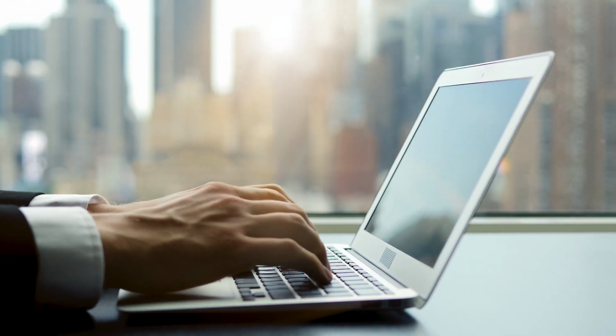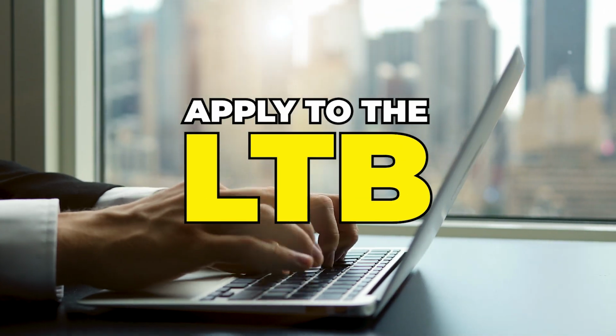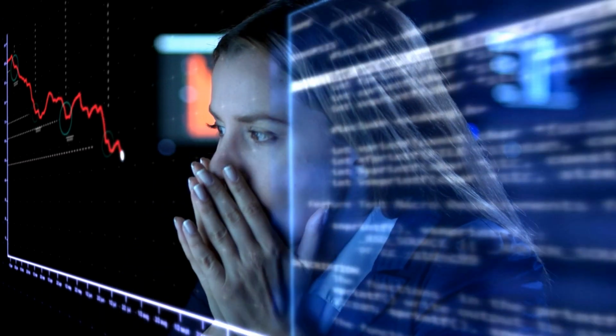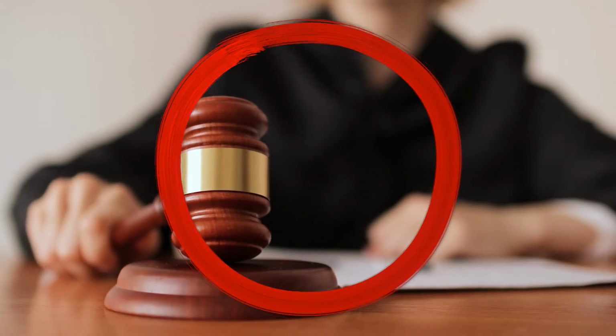If you're working for a corporation, for example, and somebody isn't paying rent, they're going to teach you how to send out notices, they're going to teach you how to apply to the landlord and tenant board. And for those of you that have any idea of what it means to go through the landlord and tenant board, you will know that it is a money pit for real estate investors, for landlords. It's not a good place to go. It's unlikely to be in your favor. And practically speaking, it doesn't make a lot of sense.